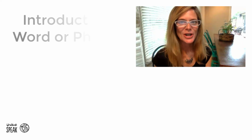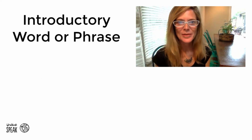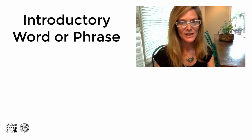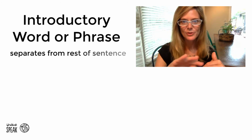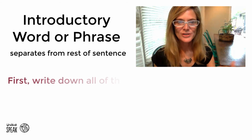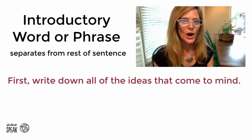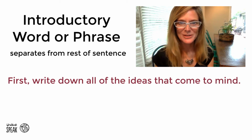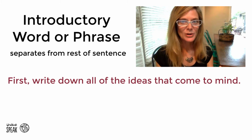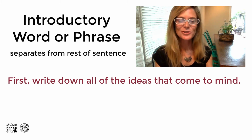And third, another common use of the comma is when we have an introductory word or phrase. When we have an introductory word or phrase, it separates that from the rest of the sentence. For example, first, write down all of the ideas that come to mind. You can see the word first, and then there's a comma following it. First is an introductory word, and the comma separates it from the rest of the sentence.